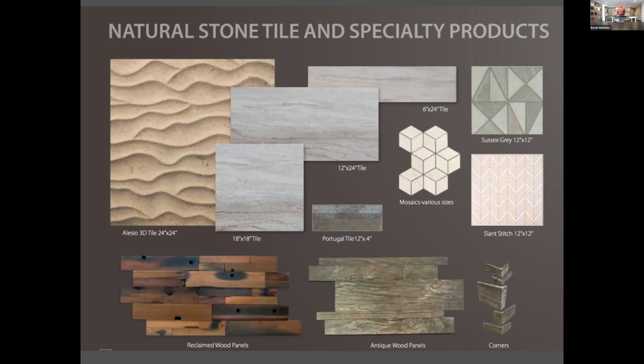Some of our products not only range from stone anymore, and most of these products on the page are stone, but at the bottom is actually a natural wood. Some of our wood comes from old reclaimed boats. Some of it comes from scrap teak, which is both wonderful and durable, stones with different profiles and colorways.